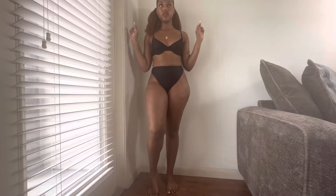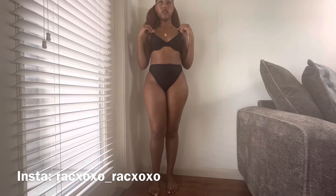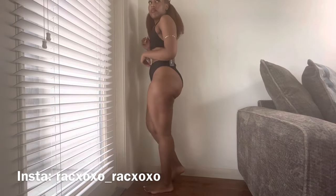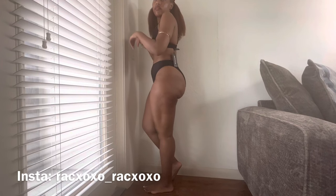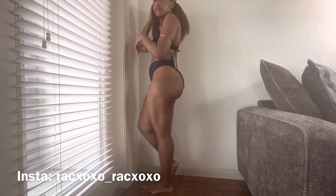So this next piece is the recycled black mix and match high-waisted high leg bikini bottoms with the top to match. I got the top in a size 4 and the bottoms in a size 6. The bottoms retailed for $8.50 and the top retailed for $11.90.